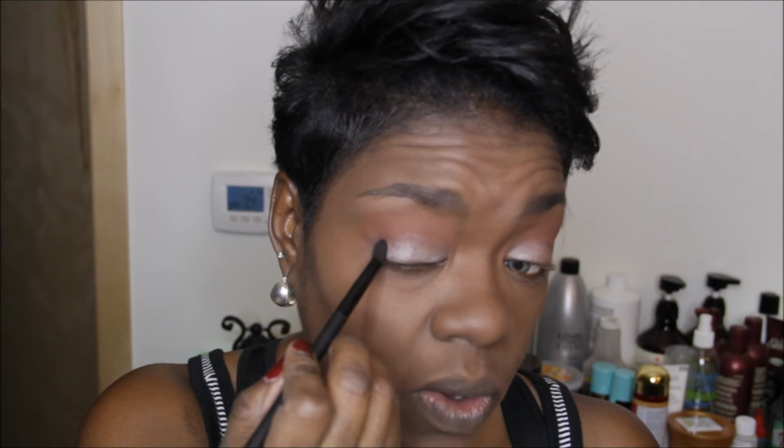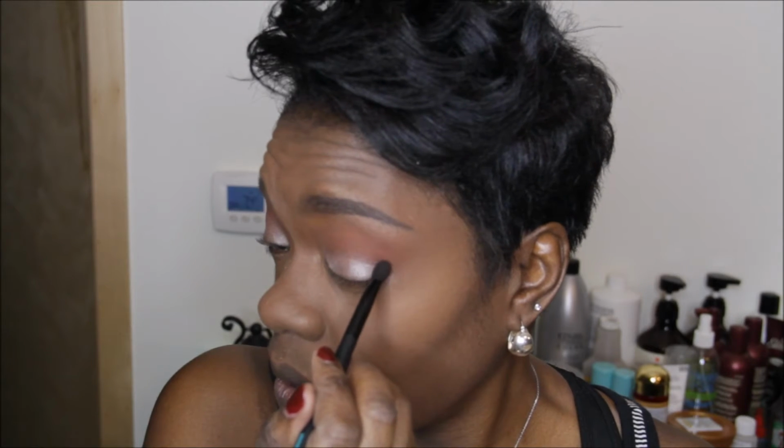And now I want to deepen my crease. So this dark burgundy turns out to look black when I put it on. So I'm gonna use this as my crease color. And a little bit goes a long way. Start at the corner, pull it down. That's all I do. And I switch brushes.